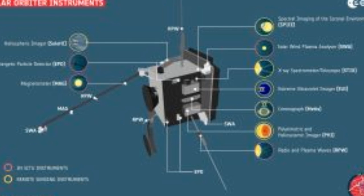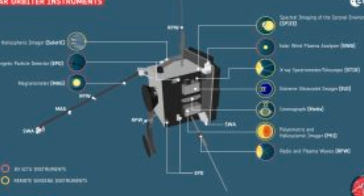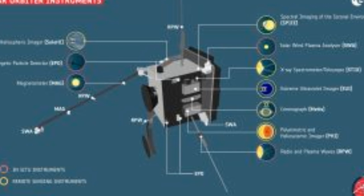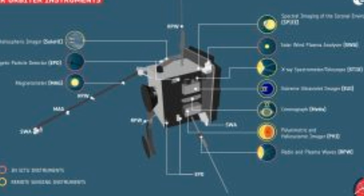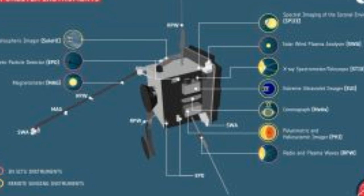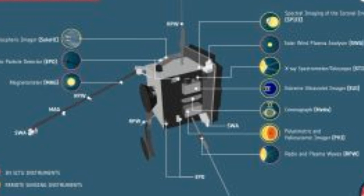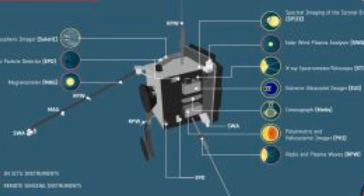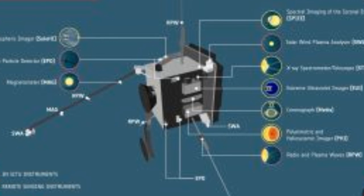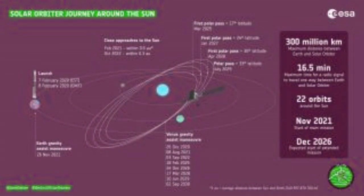That angle will provide the best images of the Sun's polar regions, although throughout the mission, the spacecraft will beam back unprecedented data about these never-before-seen regions. But for now, Solar Orbiter will cruise toward the Sun, completing a few passes of Venus on its way to study our star up close. Preliminary science measurements are expected as early as May, with full science operations commencing in November 2021 when the craft's imagers come online.